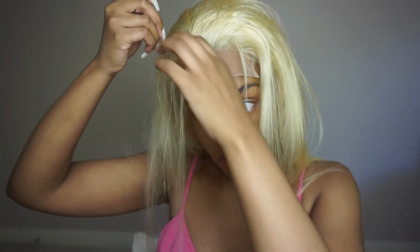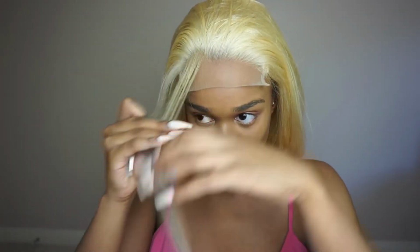Maybe I should do it off my head, but it was so hard to put on. It's still slightly damp, so that's okay. And it smells nice now. I think people say it has a strong smell. It just smells like, for those who know, when you buy weave, that smell you get. Or even with braiding hair, it has that smell as well, slightly.